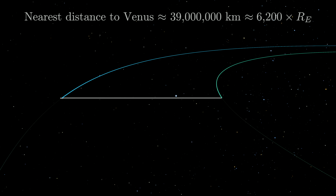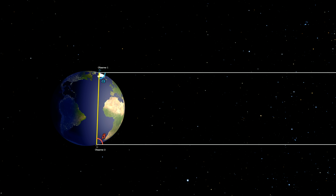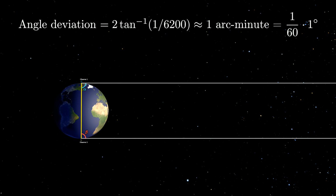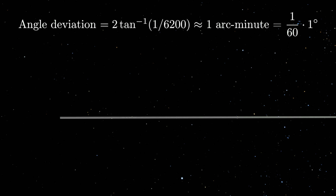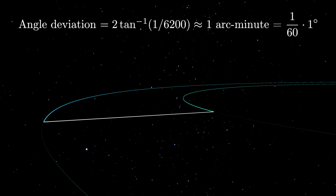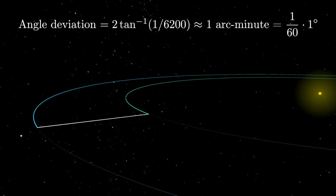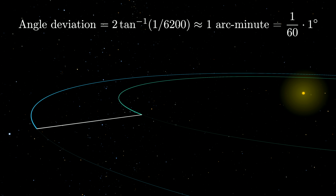So zooming back into those 2 observers, even if they were as far away as you could get them, one at the top of the Earth and another at the bottom of the Earth, these 2 lines of sight would be almost parallel. If you work out the little bit of trigonometry, if they're both looking at Venus at its absolute closest point, the difference in angle between these 2 lines is about 1 arc minute, which is 1/60th of a degree. So, if this is gonna work, your measurements have to be extremely precise, and you have to be absolutely sure that both observers are really looking at the same thing at the same moment.